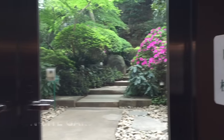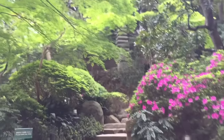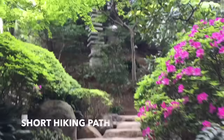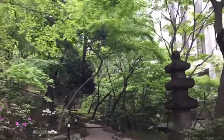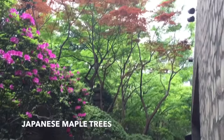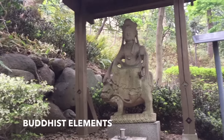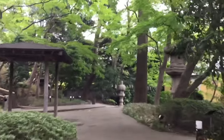The Sheraton Miyako Hotel also has a beautiful on-site garden, as I will show you in the footage here. There's many stairs leading upwards towards a short hiking path. I wouldn't really call it hiking, but it will definitely give you the Japan vibe. As you can see, the maple trees are blooming and they have these Buddhist elements. If you take your time walking, it will probably last you around 20 to 25 minutes.